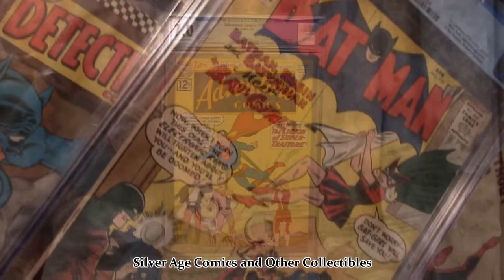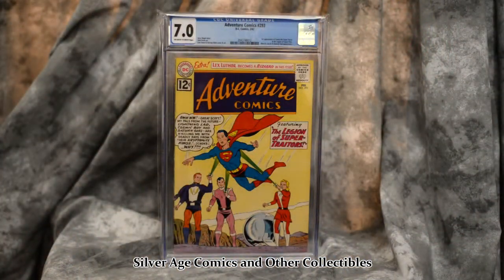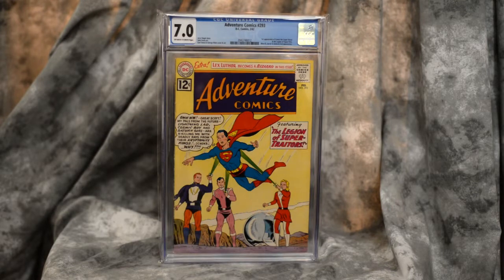Okay, so without further ado, to start off this show, the macro on is first 8 more books, the second half, featuring the higher grades, 2 7s, 2 8s, 2 8.5s, and 2 9s, and also the macro spec from the breakdown from DC and Marvel. It's 7 DC, 1 Marvel titles on this flight. So we'll start with Adventure 293 from February of 1962.